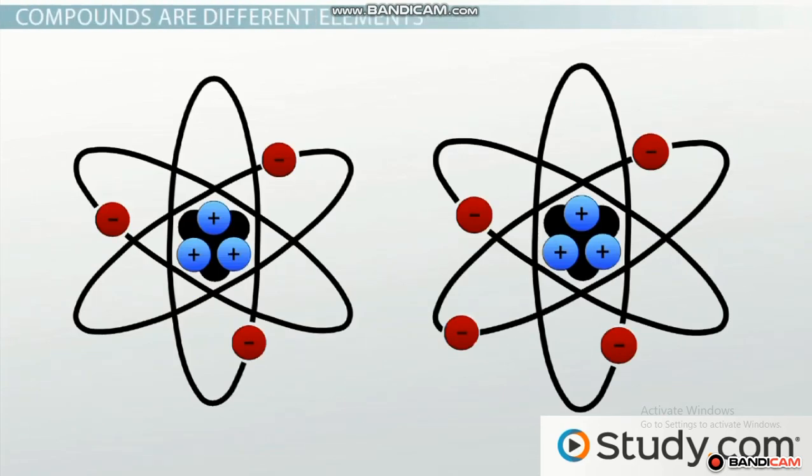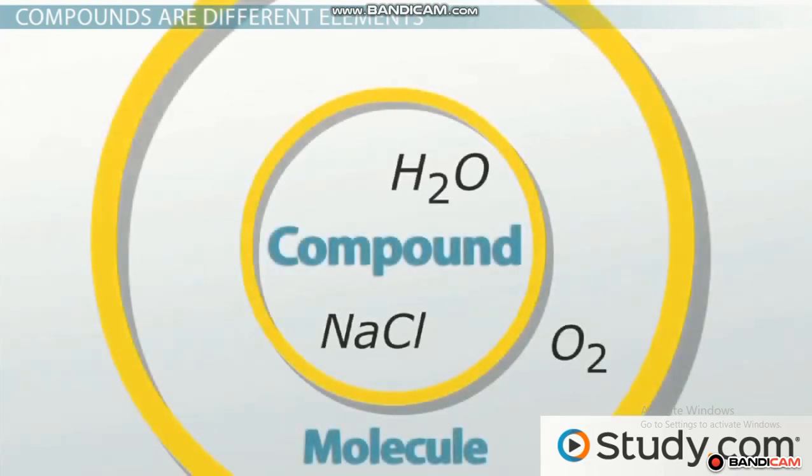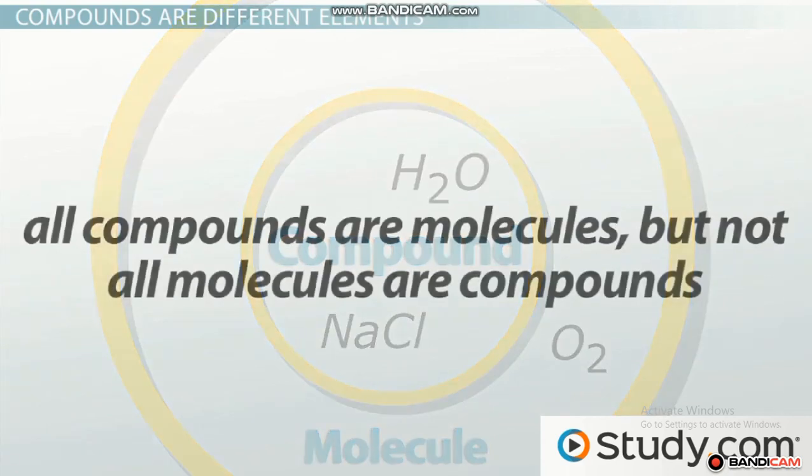Molecules are groups of two or more atoms, but there's a special subgroup of molecules too. These are compounds, and a compound is a group of two or more different atoms chemically bonded together. The key here is that compounds are made of at least two different elements. So this would include your water, because it's made of both hydrogen and oxygen, as well as your salt, since this is made of both sodium and chlorine. However, the oxygen you breathe is not a compound because it contains only oxygen. But it is still a molecule because it's a combination of at least two atoms. This can be a bit confusing because all compounds are molecules, but not all molecules are compounds.